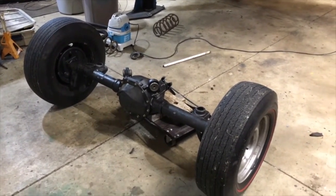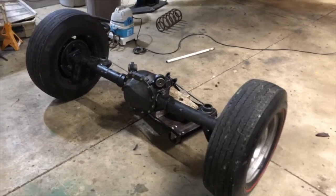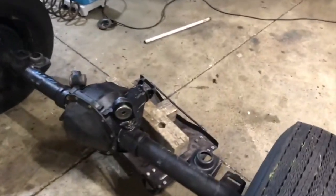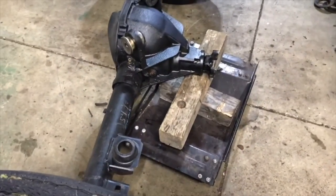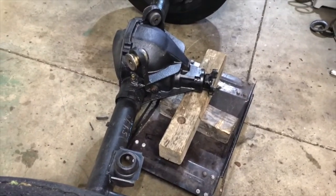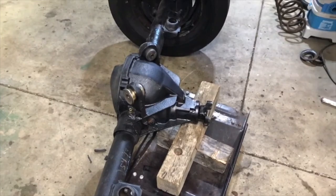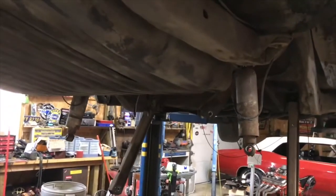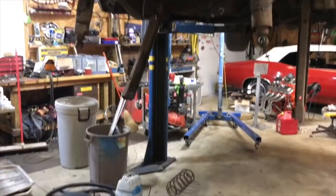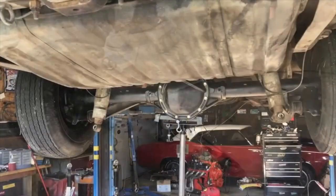But here we are, the new rear end. Got some tires on there to make it easy to roll around. And then I went ahead and set it up on a roller on the pumpkin so that wouldn't tip down. Remember, it's all balanced so it'll tip down right now. Kind of loosey-goosey. And we've got the suspension hanging up here. And we will drop the lift down on top of this and see how that goes. Okay, wish me luck. All right, there you go.